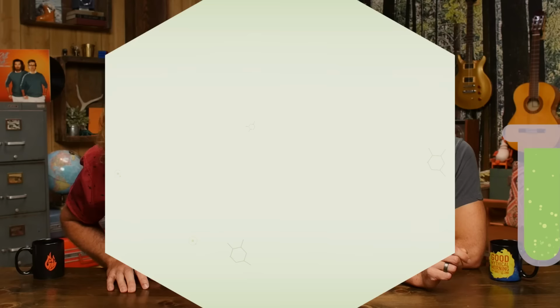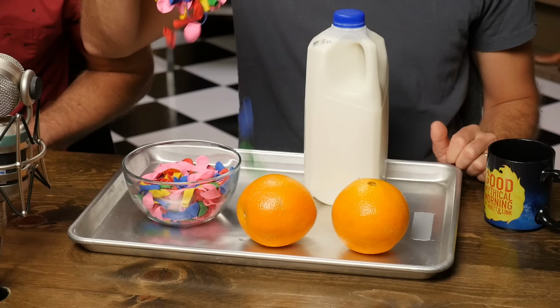In this first round, you will use some combination of latex rubber balloons, a carton of milk, and oranges to achieve an unexpected result. As a reminder, one of these items is a decoy item that you do not need. And your lifelines are as follows. A message from Science Mike about the scientific principle at play, which will cost you 1 point. I tell you which item is the decoy. This would cost you 2 points. And I tell you what result you're trying to achieve, and that would cost you 3 points. So with that, good luck.